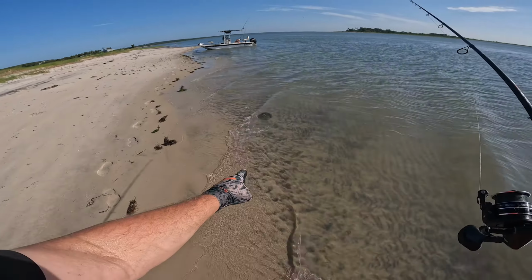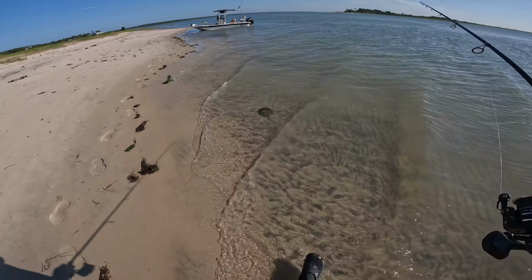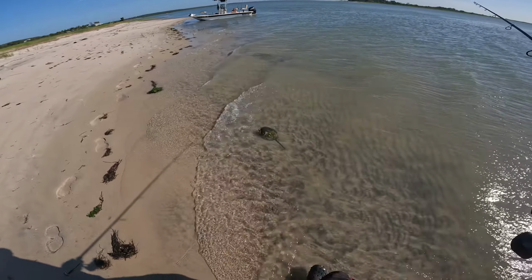There's a horseshoe crab. Just came up. He's just going along.